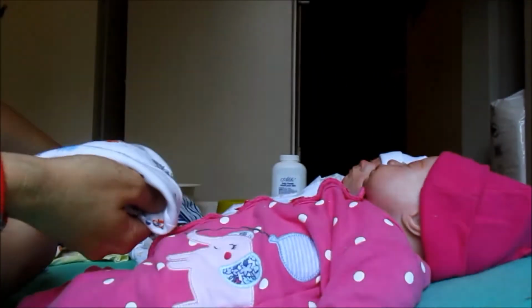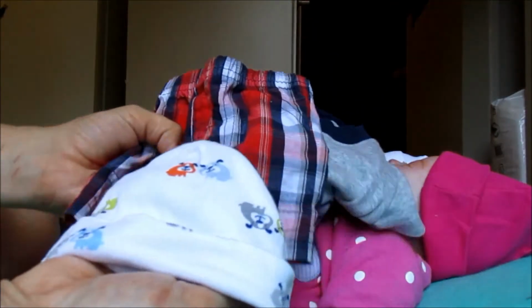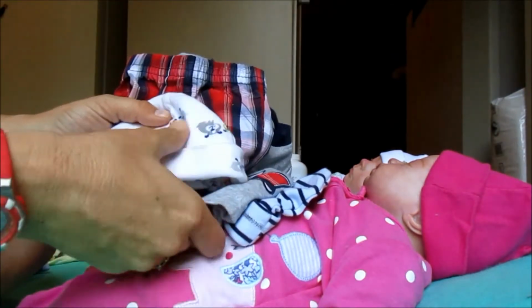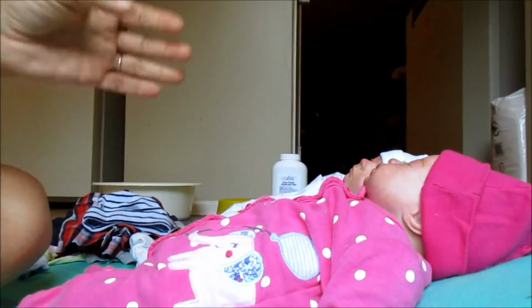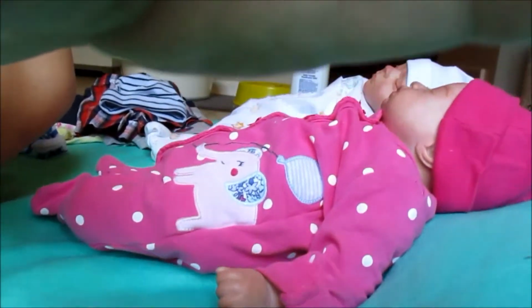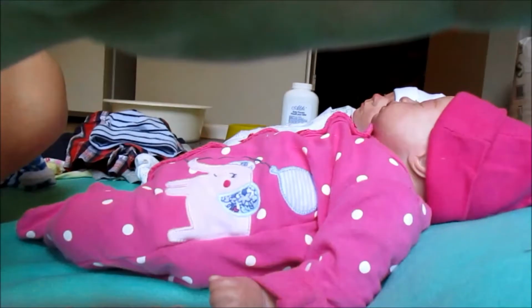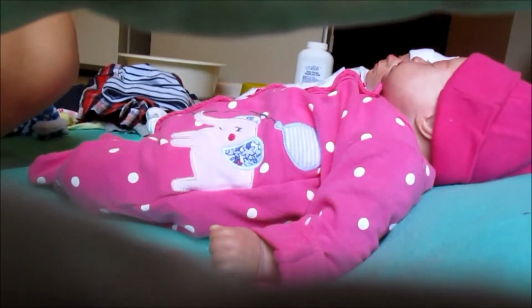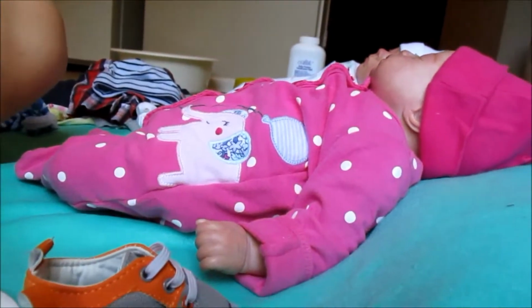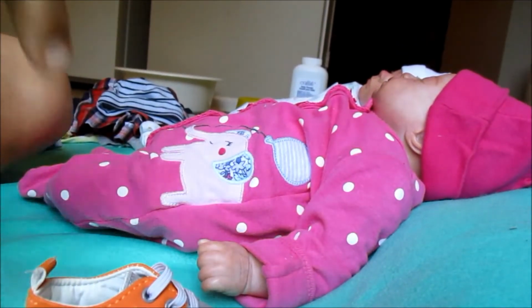I kind of want to put this puppy hat on him, because it has orange in it. I think I'll just leave it with the striped one. Okay, I'm gonna use this puppy hat and adjust the camera to where I want it. So y'all can see there.